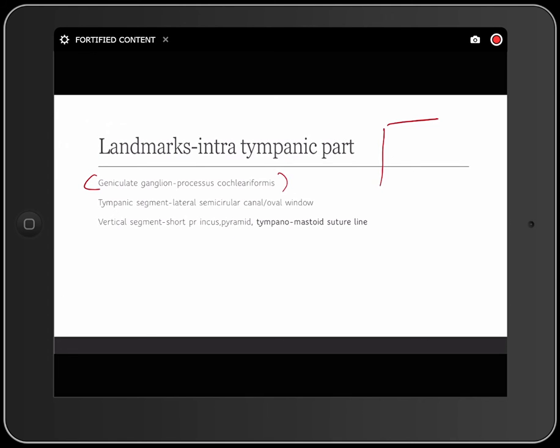So consider this to be the medial wall of the middle ear cleft. Here we'll have our processus cochleariformis, and posteriorly the oval window and round window. Just superiorly and lateral to the processus cochleariformis we have the geniculate ganglion of the facial nerve. Then it will be adjacent to the lateral semicircular canal.